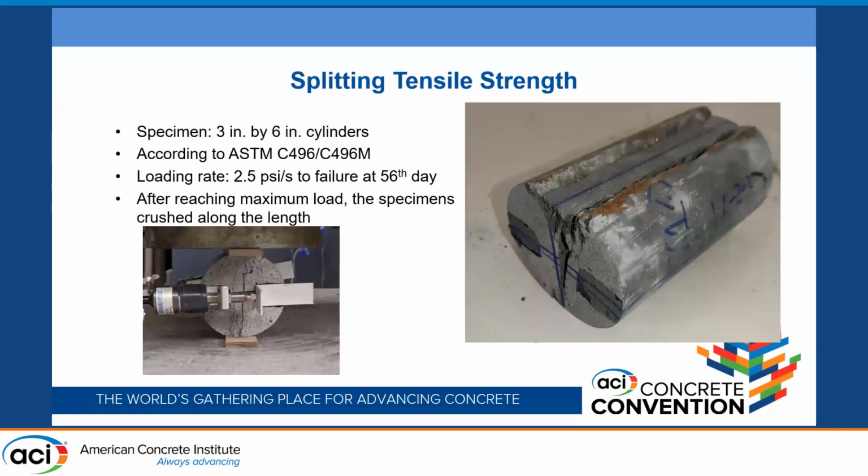We studied the split tensile test on 3-inch by 6-inch cylinders, and we've also seen some consolidation issues for the longer type 3 fibers. The notable thing is that when we reached the maximum load, the specimen crushed alongside its length. So when we reached the maximum load, it acted like a compression test rather than a tensile test.